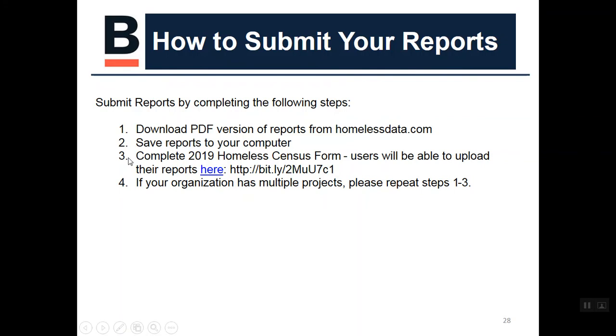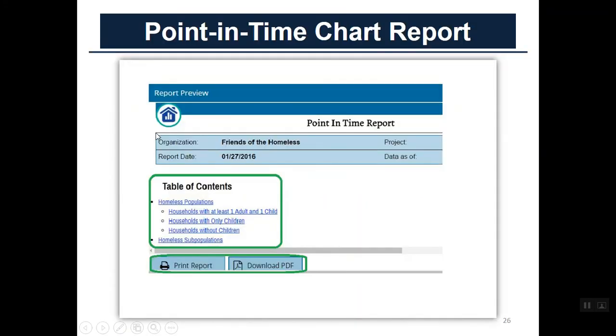Let me go back. A few other things that we would like you to pay attention to, again, is your utilization rate. Do you say you have 100 beds and you've only got 50 people in those beds? Something's going on there. So just really pay attention to the numbers that come back in this point in time count report. We're looking for missing data. High rates of missing data mean that there's not much confidence in the data, and also can then in turn mean a loss of funding when we compete annually every year for the COC awards.